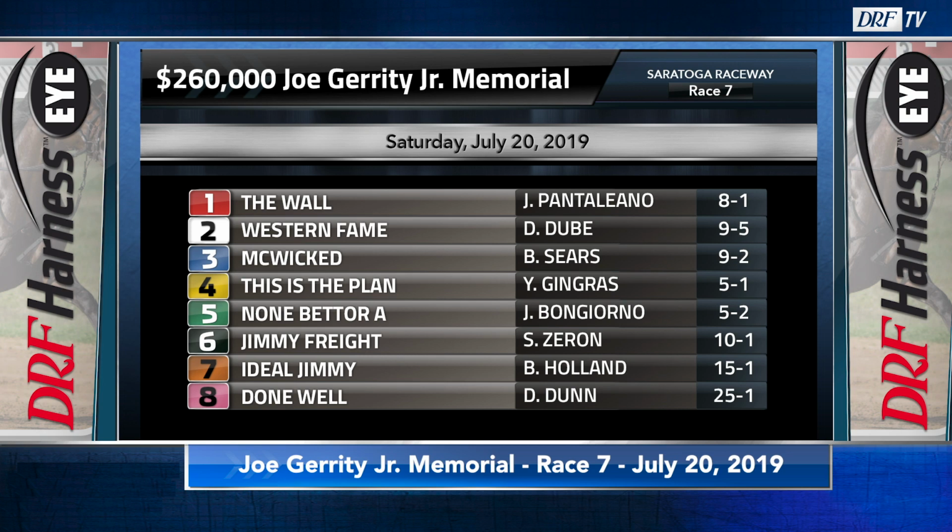Probably 6 of them have a legitimate chance to win. The inside 6 are all really good. Not that the 7 and 8 are bad, but it's kind of tough to win from the outside post in races on half-mile tracks, and this one is. It's race 7 on the card. It starts a pick 4.